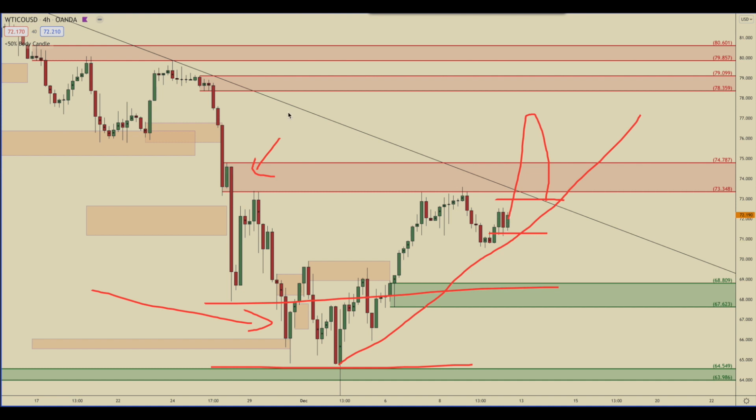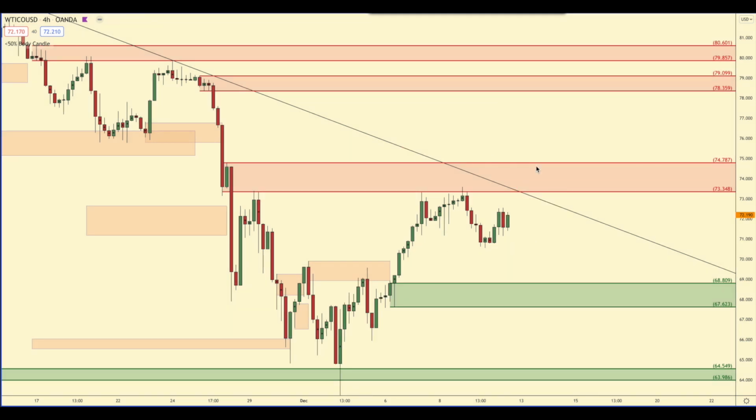Like I said, I'm waiting for this downward trend line and this 4-hour area of supply to be removed, and then I'll be very, very bullish on crude oil. I'm not going to be shorting crude oil. If you do, definitely be very, very careful and look to take profits a little bit early.